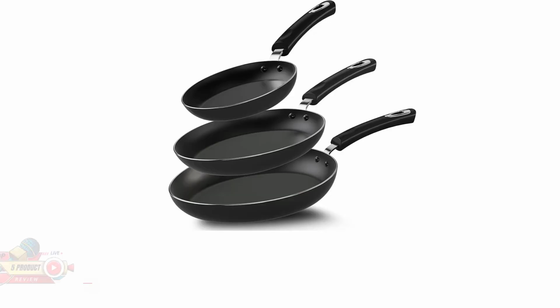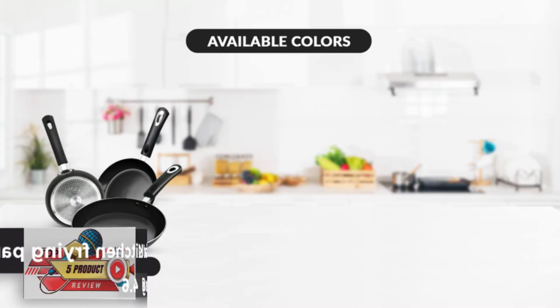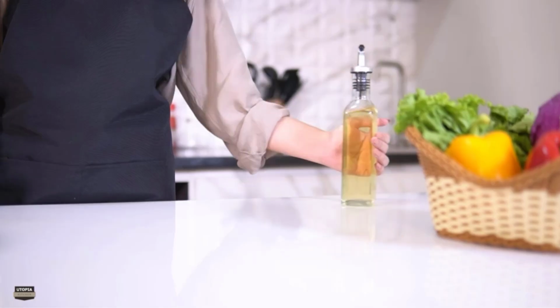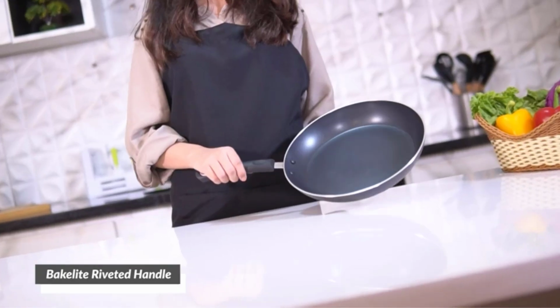Number 3. Utopia Kitchen Frying Pan. Rating 4.6. The 3-piece frying pan set includes an 8-inch, 9.5-inch, and 11-inch frying pans to fit you and your family's varying cooking needs.